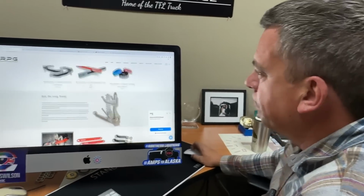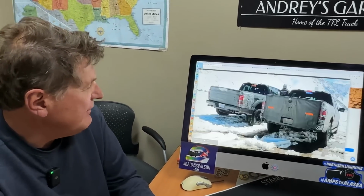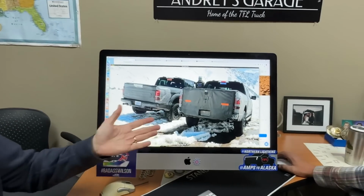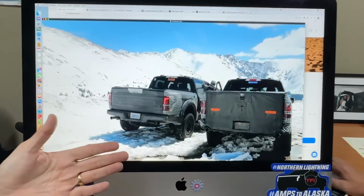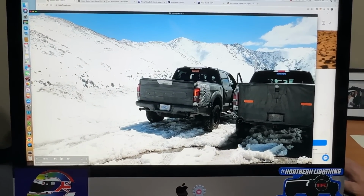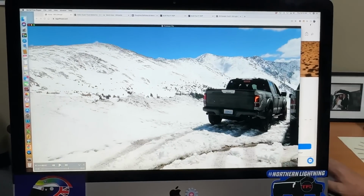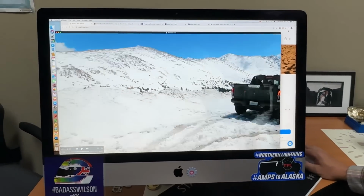Hey, before we wrap this up, let me ask you. Let's go back to the prototypes. Obviously, this is going to be coming out this year, right? Because 2024 has come out in 2023. Where does Chevy with the Silverado and Ram with the 1500 stand? Where are we at with those guys? Yeah, that's a great question.